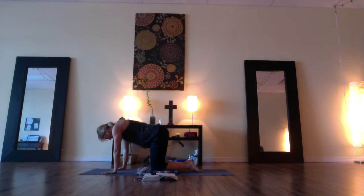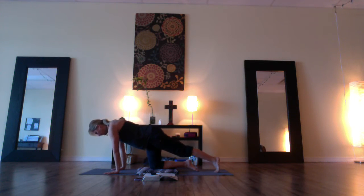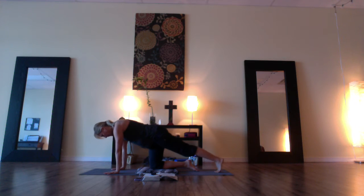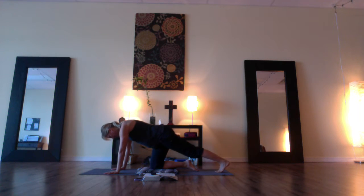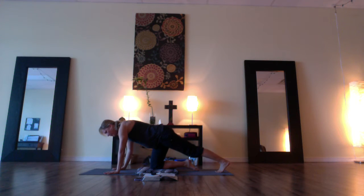Again, it's going to be slightly centered, maybe just a little bit in from where it was on the right. And then take that left heel straight back. Press into the ball of that foot. And then just rock back and forth. Good. Press it all the way back. Really press down into the ball of that foot. Begin to engage the core.